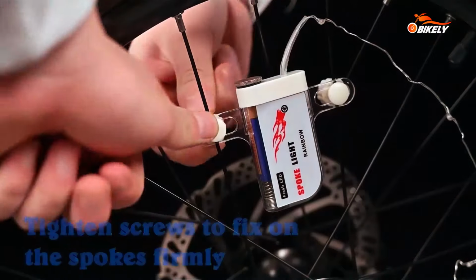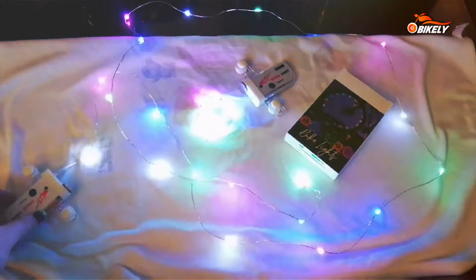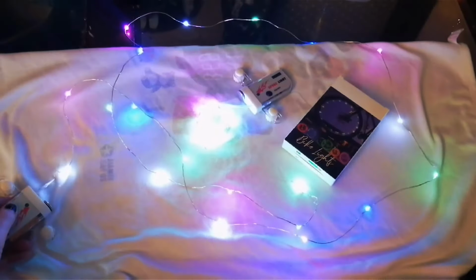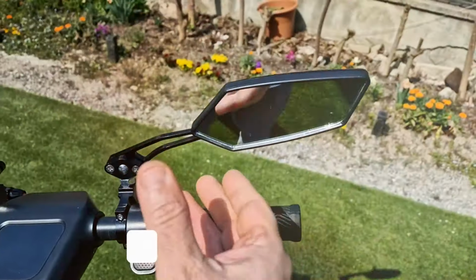Whether you want safety or style, these lights turn every ride into a party. Plus, they're perfect for group rides or festivals. Brighten up your night rides and make a statement, because safety should be bright and fun. Number 8.